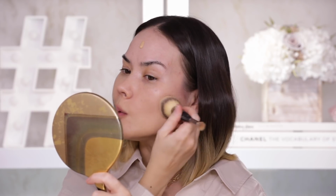Also, I like the shade range. I believe there's like 35 or 39 shades. My shade match is really good. It's not making me feel too yellow or too olive or too orange or too golden. It's just good. It's color correcting my skin.